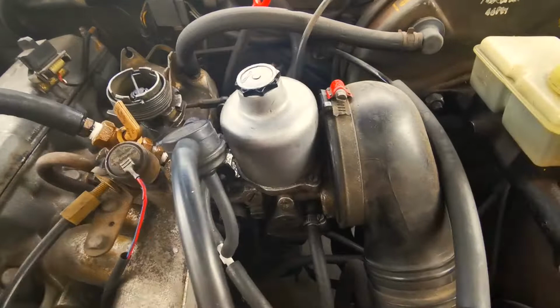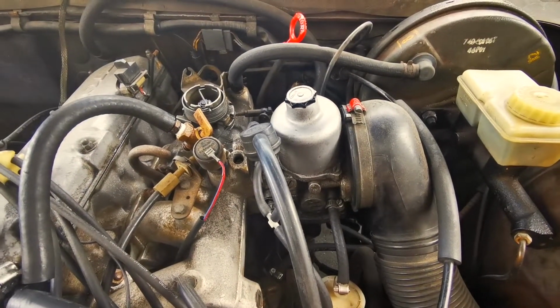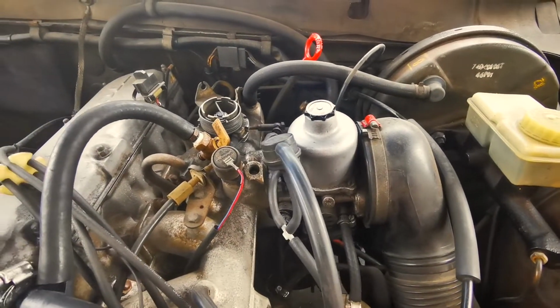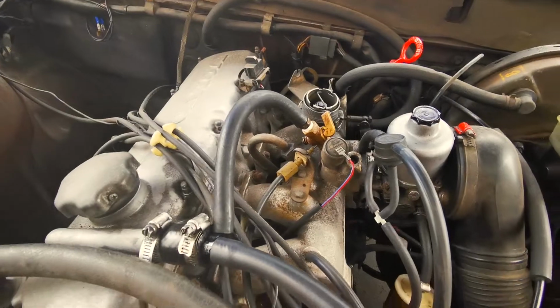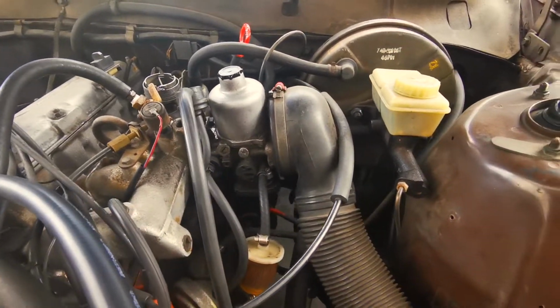It's definitely easier than adjusting the carb, but I can't imagine that that's the correct way to do it. But, you know, I have no idea about carbs. So for now, that's good enough, but until I figure it out, it'll just stay like that.